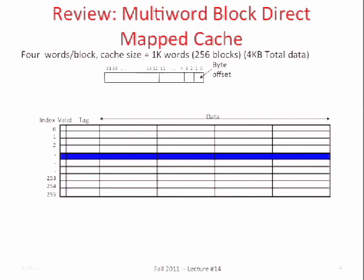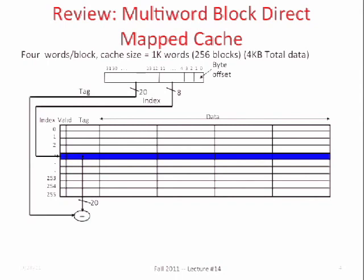Then once we know which entry, we do 2 things. We use our tag to ask, is the thing sitting in this entry right now the thing I'm looking for? So do the tag bits in the cache entry match the tag bits of my address? If yes, that's good. You also want to check that the valid bit is set, of course, otherwise you're looking at garbage. If both of those are true, that's a hit.